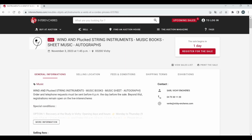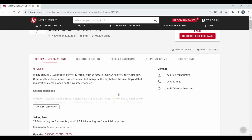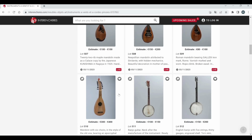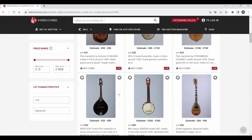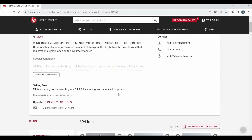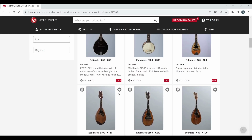The next auction of musical instruments from Vichy is on the 4th of November, so do watch out for that as well. But really interesting auction, actually. Some pretty cool stuff, to be honest. I was quite impressed. Definitely in the plucked instrument zone. Some interesting looking wind instruments, but like I said, it's a little bit out of my knowledge sphere, but I'm sure there's some interesting stuff there for sure.